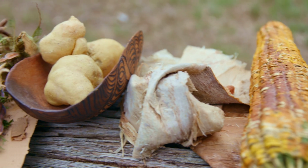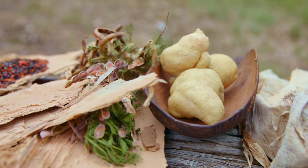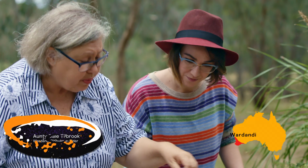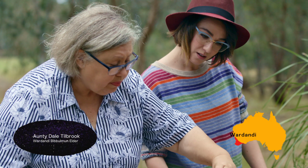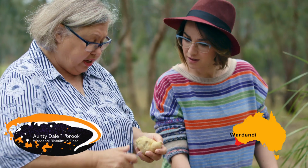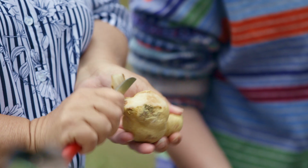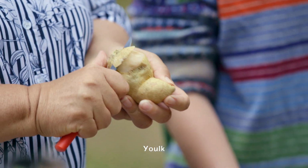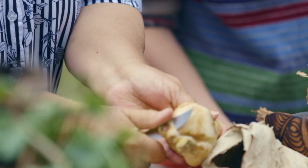What looks familiar on this log to you, Billy? Them. Some people would call it a bush potato, and some people would say it's more like a radish. So I'm going to take the skin off. This is called a youlk. A youlk. And this grows in Noongar country, in my country.